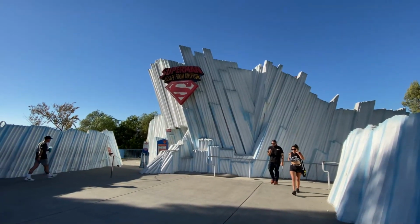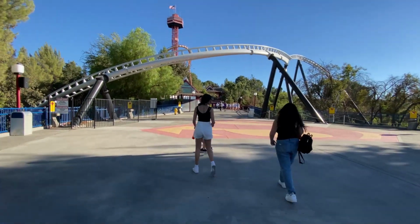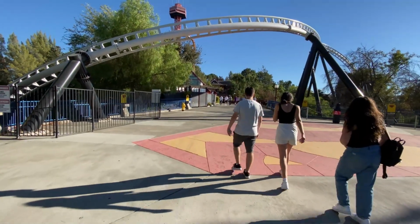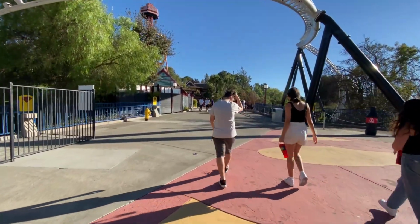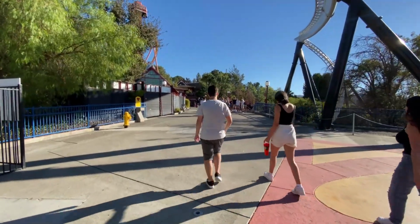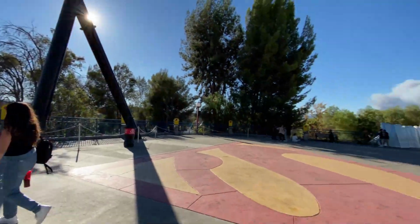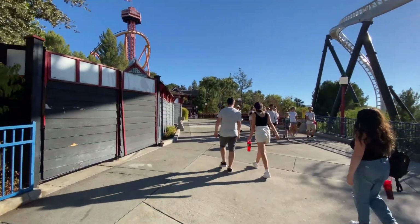So just got off Superman on the front-facing version of the ride itself. Absolutely an experience like no other, since we're so used to going on it backwards. It's a lot more fun actually going forwards, because you have no clue where you're going backwards after the drop, and the feeling itself just makes you feel like you're launching a car, but way faster, because it goes 0 to 100 in a way shorter amount of time. But super fun here at Superman. I definitely recommend going on that right side to try going up first.